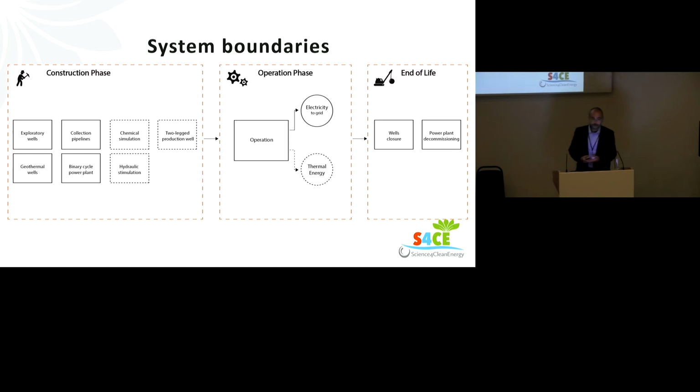We also looked at a number of other activities that may be required in case the productivity of the well is not sufficient. These include, for instance, chemical and hydraulic stimulation, which essentially consists in pumping acidic chemicals or pressurized water into the well to increase the productivity and the extent of the fractures. We also looked at the construction of a second leg in the main production well, again to have the same result, which is increasing the productivity of the well.